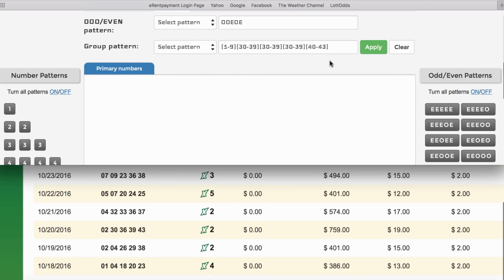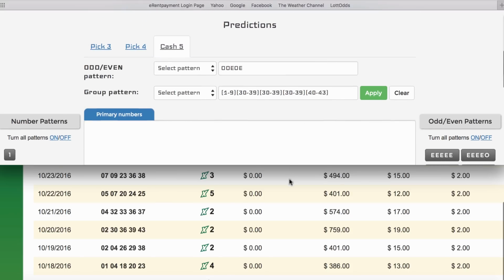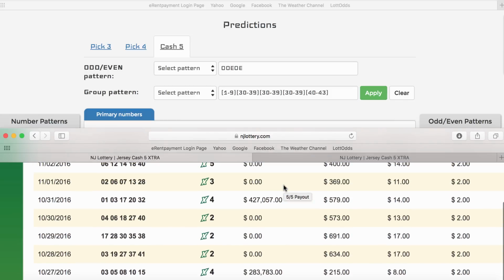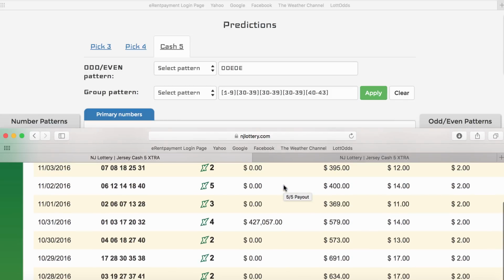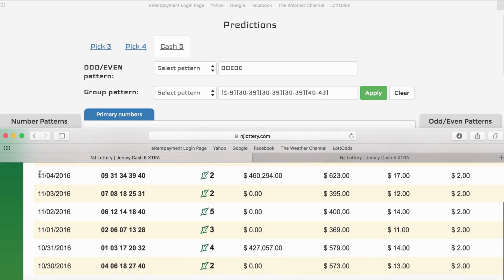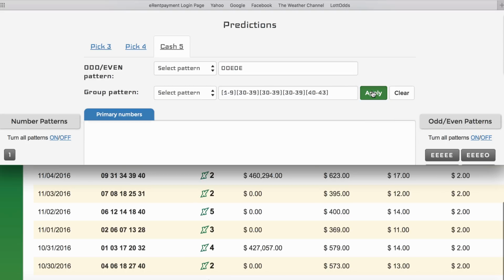Now I want to show you the next step, how this program is going to help you reduce this even more from 900,000 to make it more manageable and give you numbers that have high odds of winning. All right, so now we're working with November 4th, the $460,000 winner, a good chunk of change there. So we chose the odd even pattern and we chose the group pattern. Now watch this. Apply.